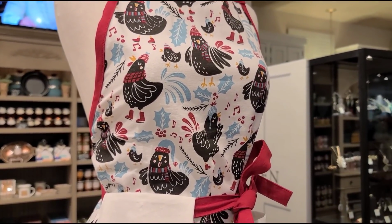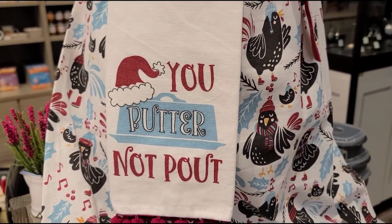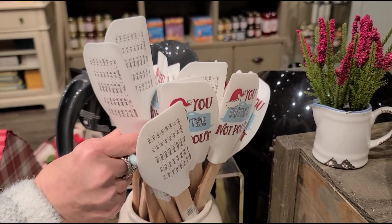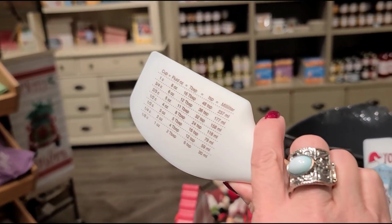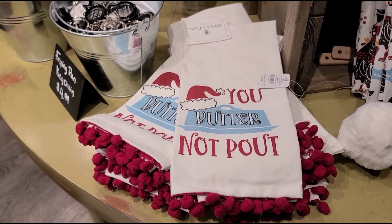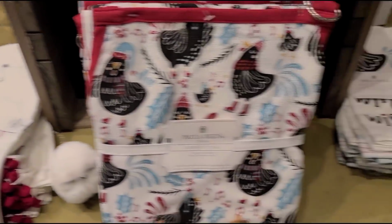$24.99. Well, this is winter and Christmas, I guess. But that saying, you butter not pout, because she uses a lot of butter, doesn't she? She does. The spatula's there. It's got a measuring thing on the back of them, too. Yeah, that's nice. One to match the apron, little towel, little things on the bottom.